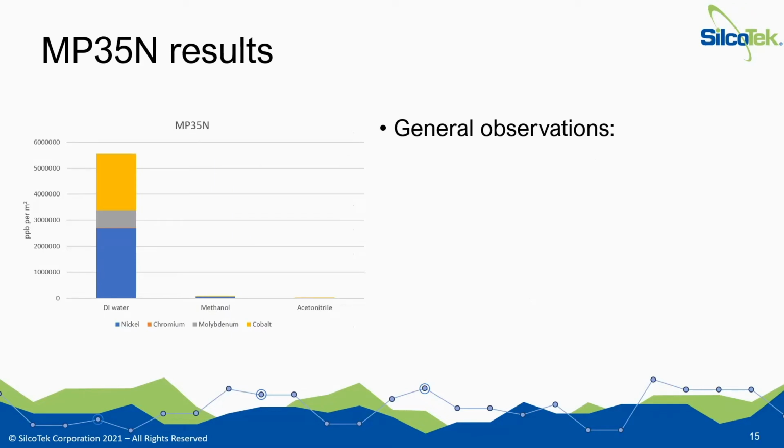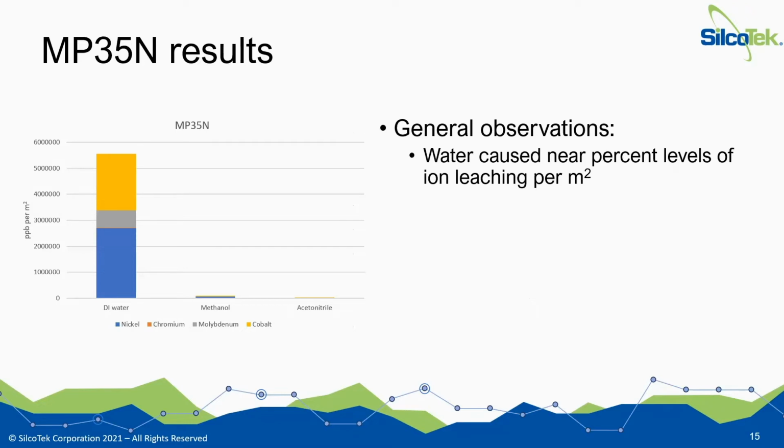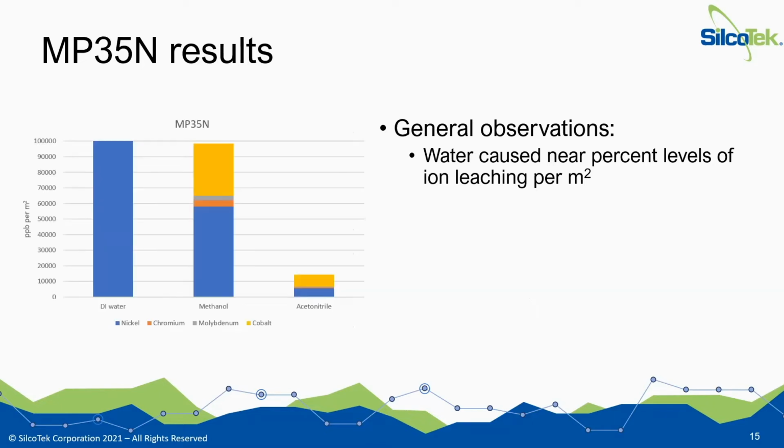MP35N results, this one really shocked us a lot. If you look at just the DI water, water was causing near percent levels of ion leaching per meter squared in this result. In fact, to look at the methanol and acetonitrile, we actually had to zoom in to take a look. Here we're looking at tens of thousands of metal ions, ppb per meter squared for these results as well.